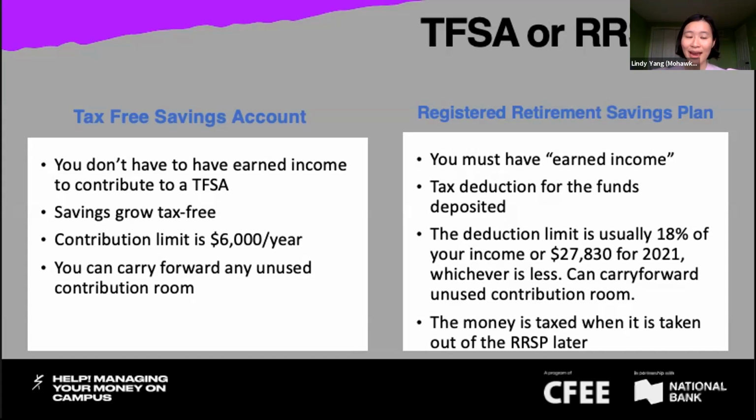So the TFSA stands for a tax-free savings account. You don't need any earned income to contribute to a tax-free savings account, which may make it more advantageous for international students if you work a limited amount each year. The gains you make from any investments and savings in the account are tax-free, meaning it's all yours. It's a great incentive for saving and for maximizing any earnings you may get.